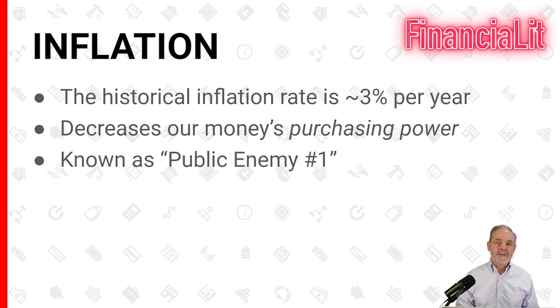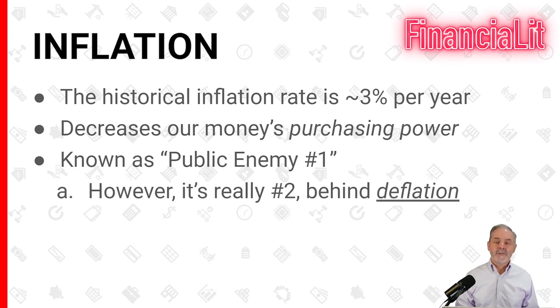Now, inflation has been called public enemy number one because basically, unless you're living off the grid, you're experiencing it. However, that's really not the case. Inflation is really public enemy number two. Public enemy number one would be deflation. Deflation is the drop in prices, basically, when prices don't rise but actually fall. The reason why the Fed has a 2% inflation target is because basically it wants no part of deflation.